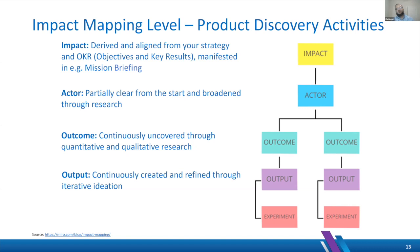So it doesn't require a lot of initial time investment to get started. You can get the right people in a room and start talking and evolve it from there. The primary actors may be pretty clear from the beginning, but as you get into the depth of it, you may uncover some secondary and off-stage actors.